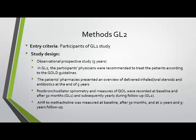And again, the compliance was checked by the pharmacies, which would deliver the information on inhaled or oral steroids at the end of 5 years. The post bronchodilator spirometry and measures of quality of life were recorded at baseline, before GL1, at the end of GL1 (30 months after starting), and then yearly in GL2, so 5 times in 5 years. The airway hyperresponsiveness to methacholine again was checked at baseline, then at 30 months when GL1 ended, and then at 2 years and 5 years.